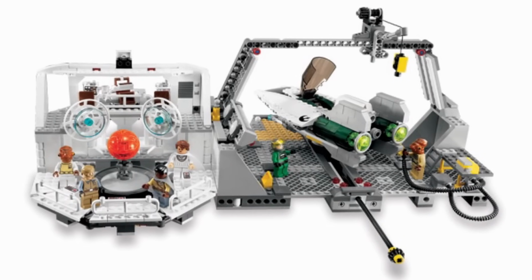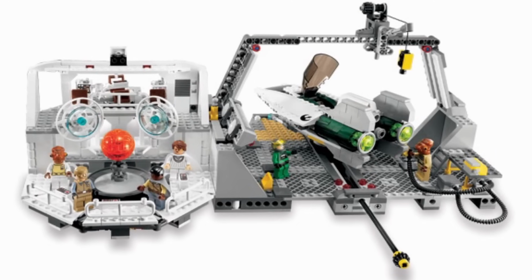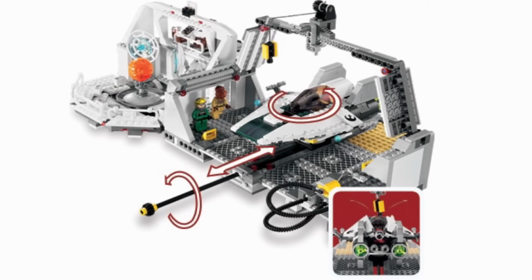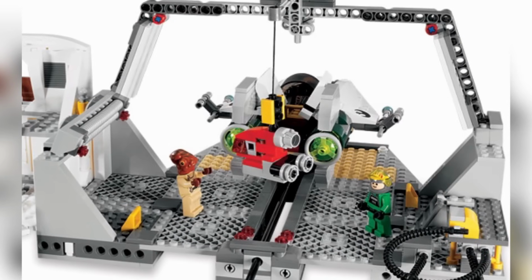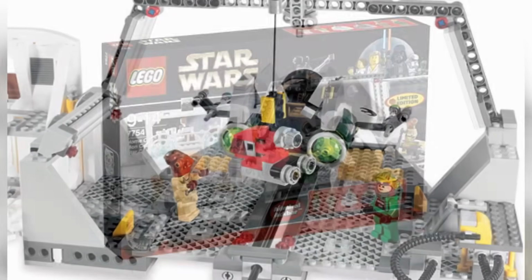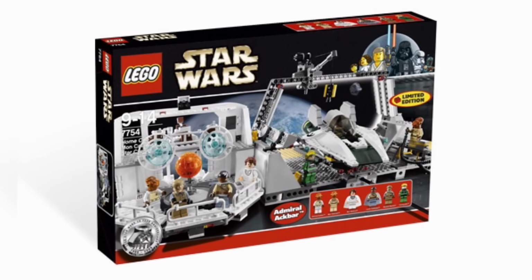Now, before I made this list, I honestly never really liked this set, just because I thought we were cheaped out of getting an actual Mon Calamari Star Cruiser for this. Although when I actually started making this list and I looked in depth into this set, I realized that it's actually really cool. I usually don't prefer the style of sets that are the interiors of buildings or the interiors of starships, just because I think they look really goofy on display in my opinion. However, LEGO actually did a very good job at making this set have a lot of play features as well as looking pretty decent on a shelf.